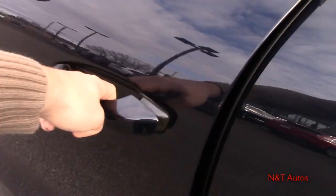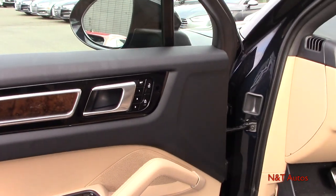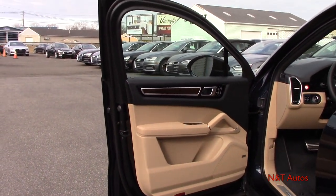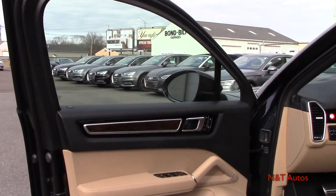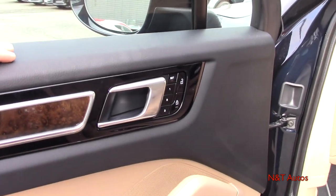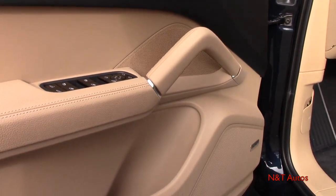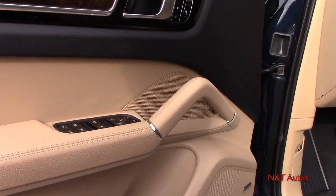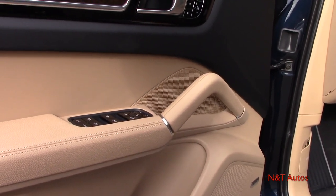Okay, so on into the interior of the Cayenne Coupe. Now, before I get started with pointing out all the features of this car, I'd like to say that there is a very large myriad of color options for the inside. So this one happens to be the black and Mojave beige.